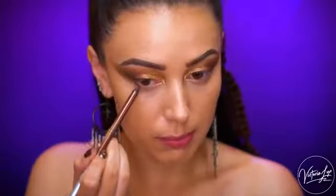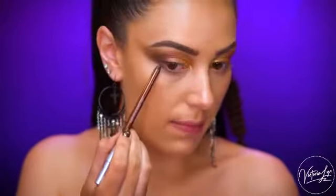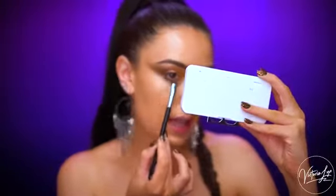So I'm gonna take the Urban Decay 24/7 Glide-On Pencil in the shade Roach. Not gonna lie, that name really freaks me out. I'm gonna go ahead and start bringing this eyeliner on the lower lash line, and kind of connecting it up. I'm gonna grab the shade That Somebody, and I'm gonna start connecting this up.